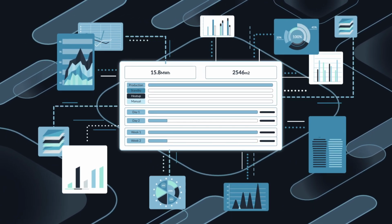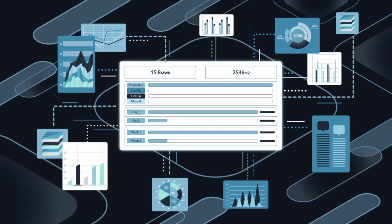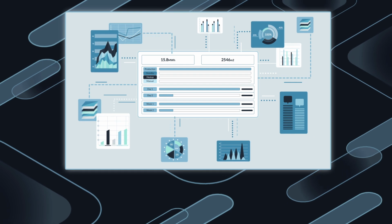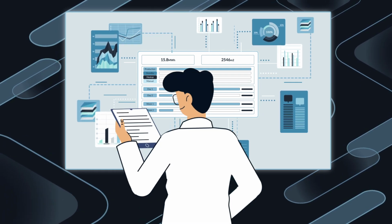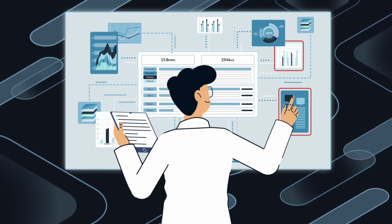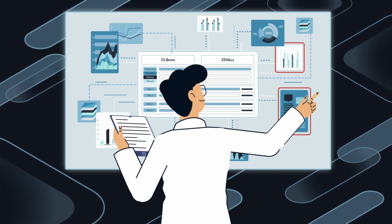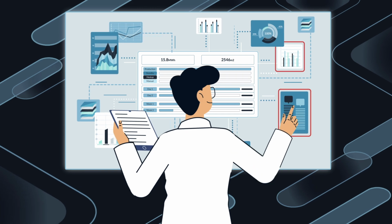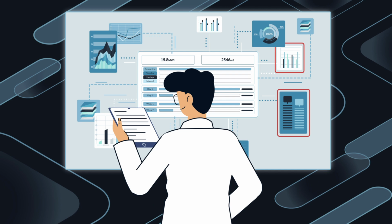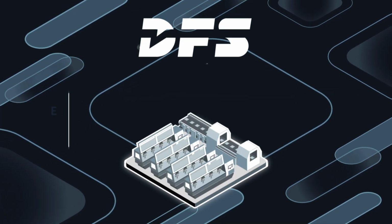DFS models evaluate machine energy consumption in real time, transmitting data to a centralized system for analysis. This real-time insight empowers stakeholders to quickly identify high-energy processes and implement improvements. They also can identify the energy consumption for each batch or panel, allowing them to make informed decisions based on this data. But it doesn't stop there.